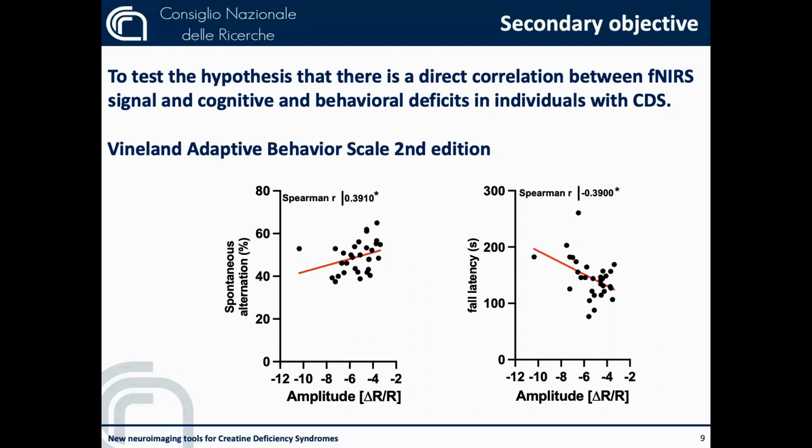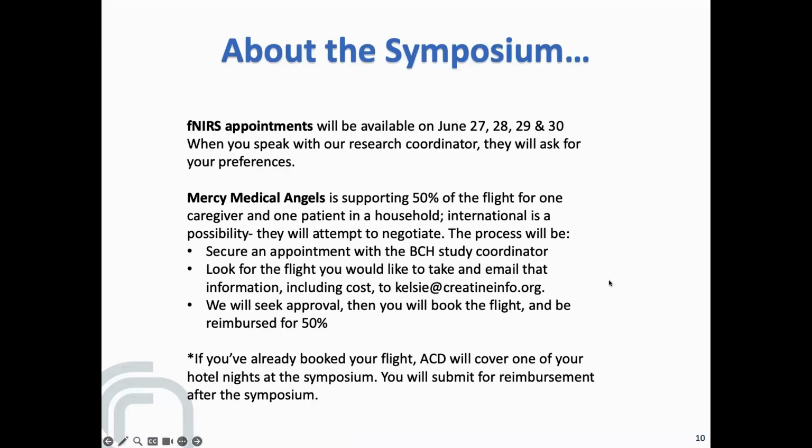And again, we would like to do that because we have some important promising data from the animal model in which we have seen that there is a significant correlation between the absolute amplitude of IOS recordings and the behavioral performance in some behavioral testing, assessing cognitive function and motor function. And in this case, the higher the amplitude of the IOS signal, the poorer the behavioral performance. So this suggests that this biomarker can predict the severity of symptoms, which is an important thing for an outcome measure. Next one, but I guess I'm over with this presentation.